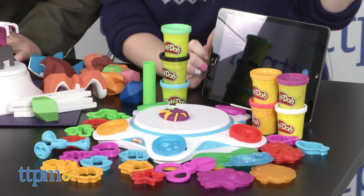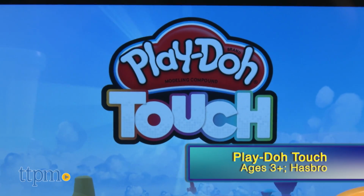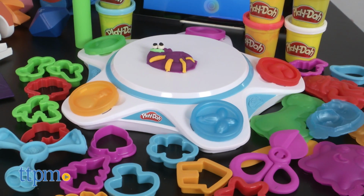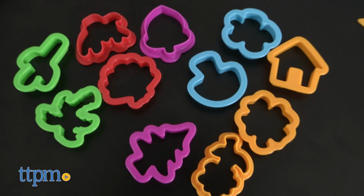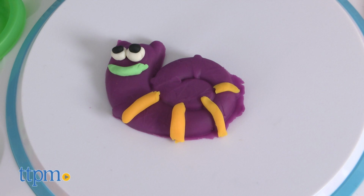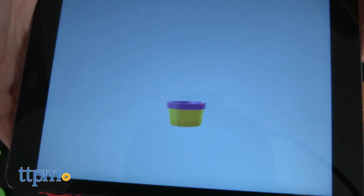Okay. So for things not so cuddly anymore, let me turn our tablet on, because we've got two things that require the use of a tablet. The first one is Play-Doh Touch from Hasbro. It comes with everything you see here, tablet not included. We've got Play-Doh, molds, stampers, lots of cool things. You make stuff with the Play-Doh, scan it into the Play-Doh Touch app, and then your characters come to life in the app.